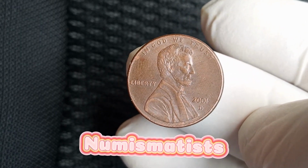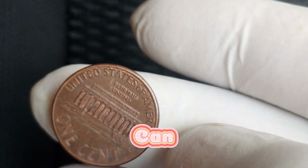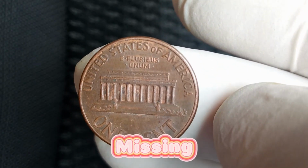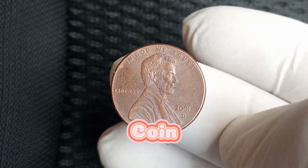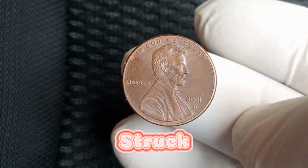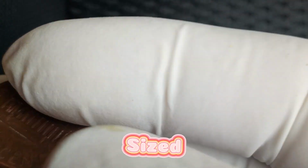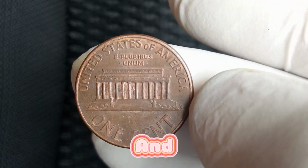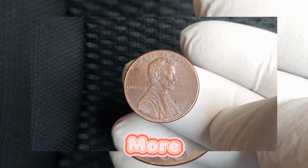But numismatists, coin experts, know that rare varieties, mint errors, and pristine conditions can turn this ordinary penny into a goldmine. Center strikes, where part of the design is missing, double dies, where the text or features appear doubled, clipped planchets, where a chunk of the coin is cut during minting, die breaks or cuds, raised blobs or lines from cracked dies, struck on foreign planchets. Imagine finding a 2001 D penny on a dime-sized planchet. Coins with these kinds of errors are extremely rare, and collectors are willing to pay a fortune for them, sometimes tens of thousands of dollars or more.